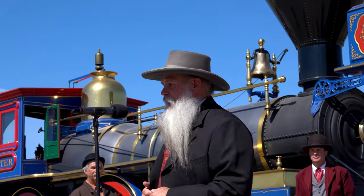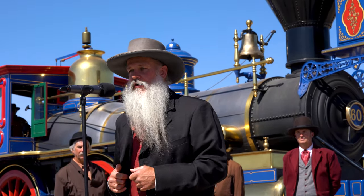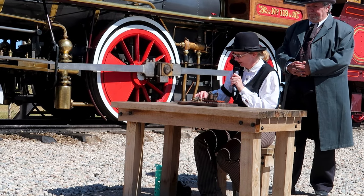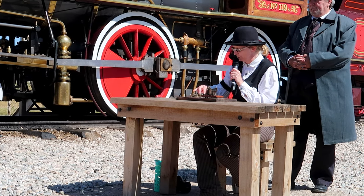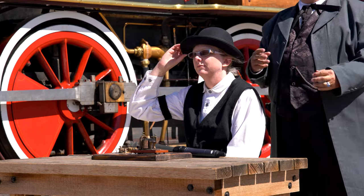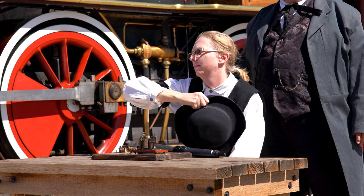Ladies and gentlemen, henceforth, there is but one Pacific Railroad of the United States of America. Mr. President, the last rail is laid, the last spike is driven. The Pacific Railroad is complete to a junction of 1,086 miles. Hip, hip, hooray! Hip, hip, hooray! Hip, hip, hooray!